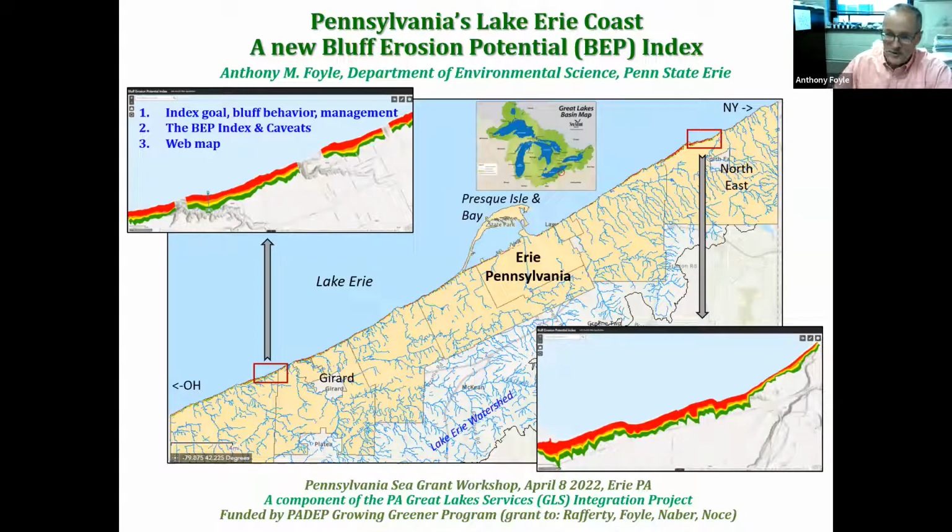So we're looking at this picture of the entire Pennsylvania coast. It goes from the Ohio side over here at the Ohio state line up to New York on this side. And the index covers the entire bluff shoreline, so it excludes the beaches of Presque Isle out here. So that's our geographic context. We'll be looking at maps later. And even if we don't have time, this map is now live on the PA Water website, so you could look at that at your leisure if and as you become interested in it. So we'll move along to our next slide.